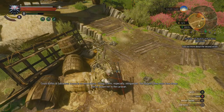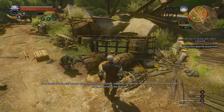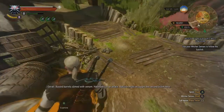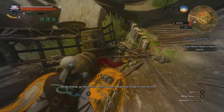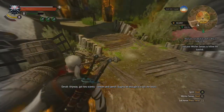Your Coco is so very curious. Strong scents especially intrigue her. The barrels, they must have drawn her in. Drawn her to the caravan. Busted barrels slimed with venom. Hallmarks of an attack. Basilisk must have caught the second victim here. Anyway, got two scents. Venom and tannin. Ought to be enough to track the beast.